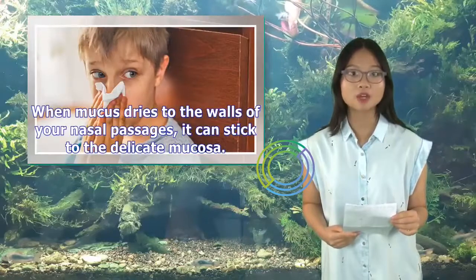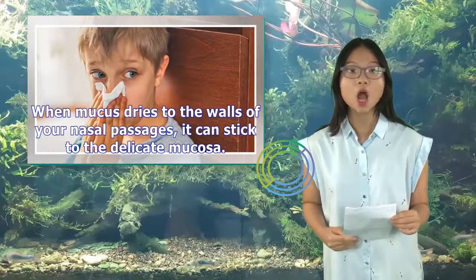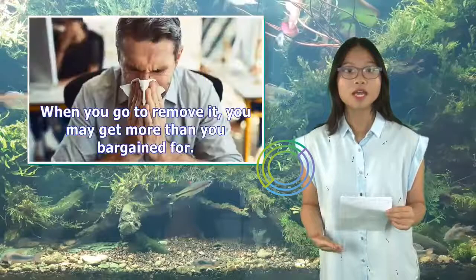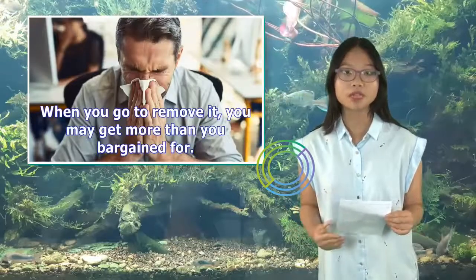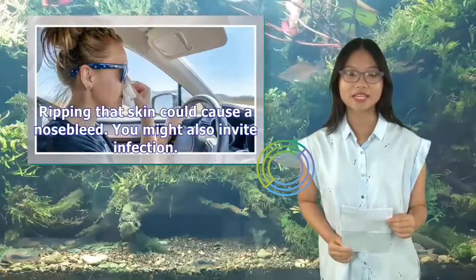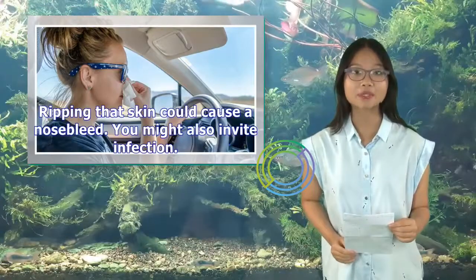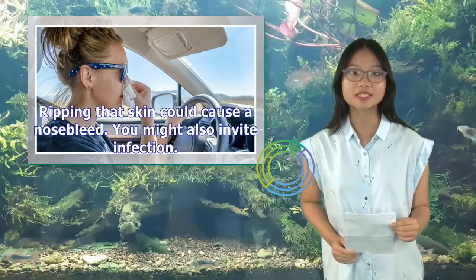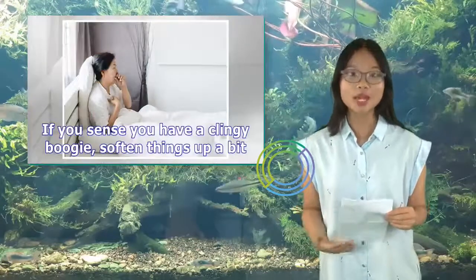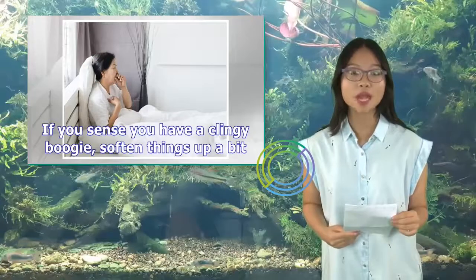When mucus dries to the walls of your nasal passages, it can stick to the delicate mucosa. When you go to remove it, you may get more than you bargained for. Ripping that skin could cause a nosebleed. You might also invite infection. If you sense you have a clingy booger, soften things up a bit.